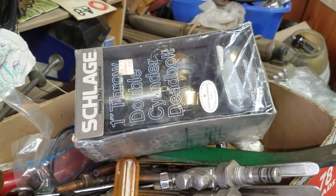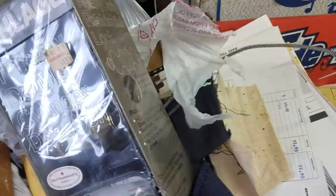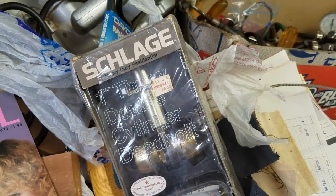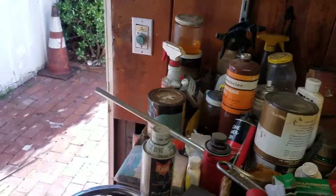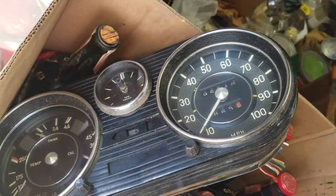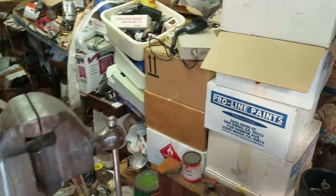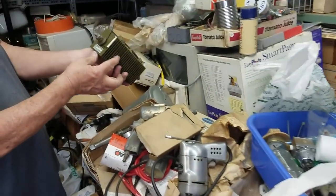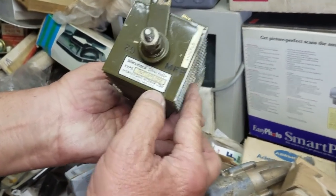You taking the Schlage? $44. Heavy duty residential. Yeah, it's overkill. And you know the problem is I would take all of it. Is this a giant resistor? It's just the other side of it. That is a selenium rectifier. Hold on, hold it there. That's an old military selenium rectifier. National rectifier. Yep, selenium rectifier.